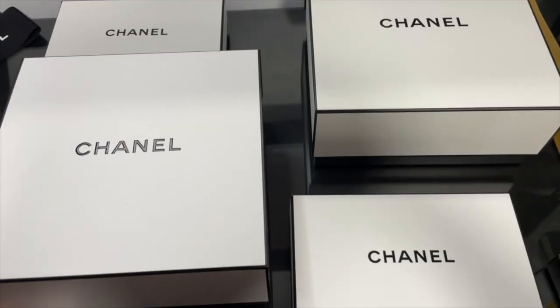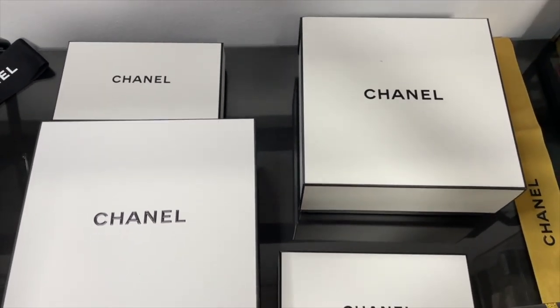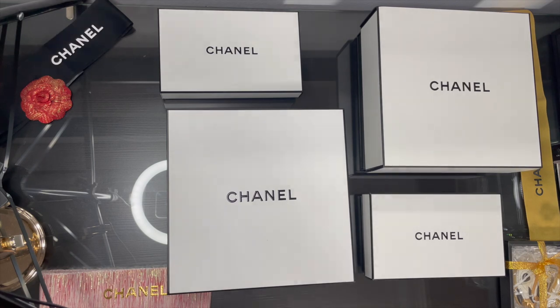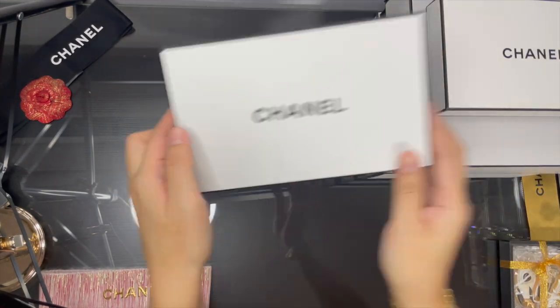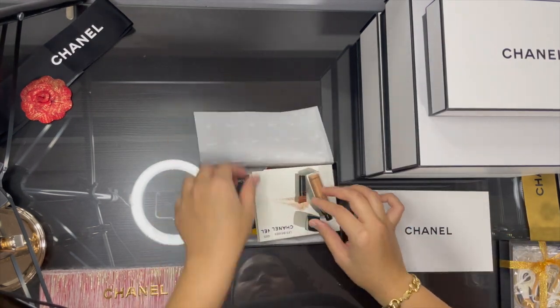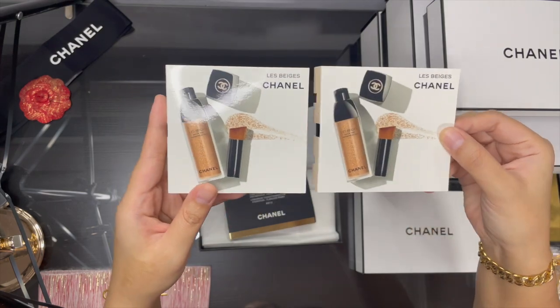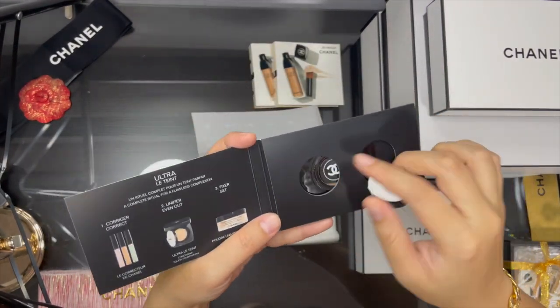Today, I will be doing an unboxing of my recent haul at Chanel. I did not purchase this all at the same time, but I did buy this at the same Chanel boutique at IOI City Mall. This is my favorite Chanel boutique. I just love going there because the sales assistant is really nice and professional. Overall, tip-top service, and I love the boutique ambiance.